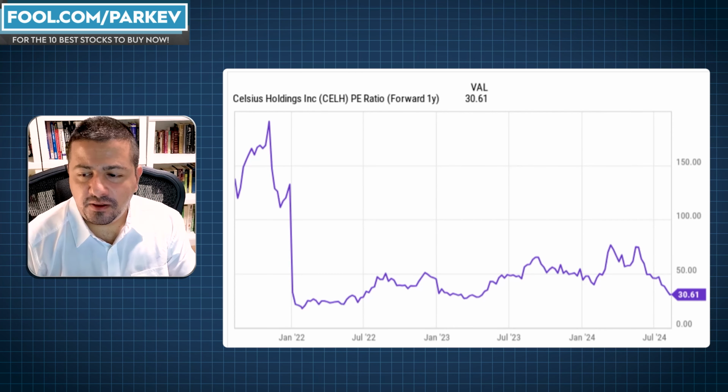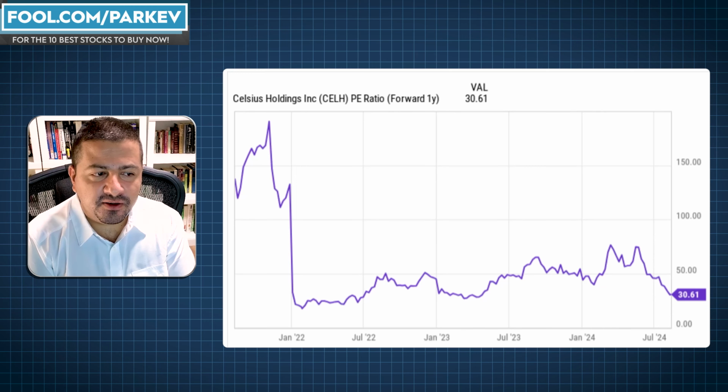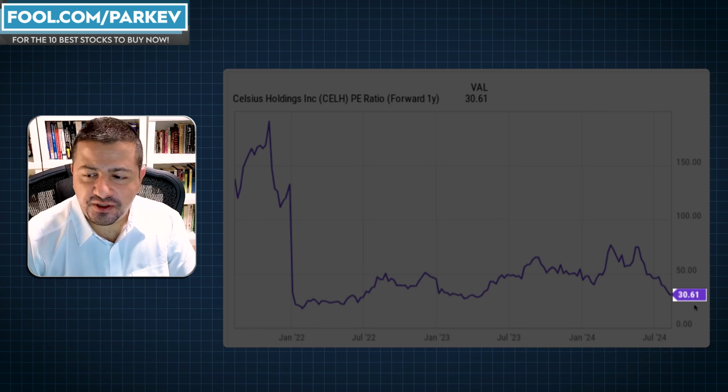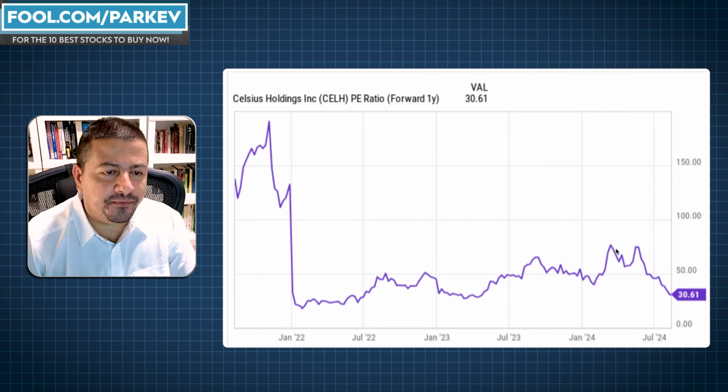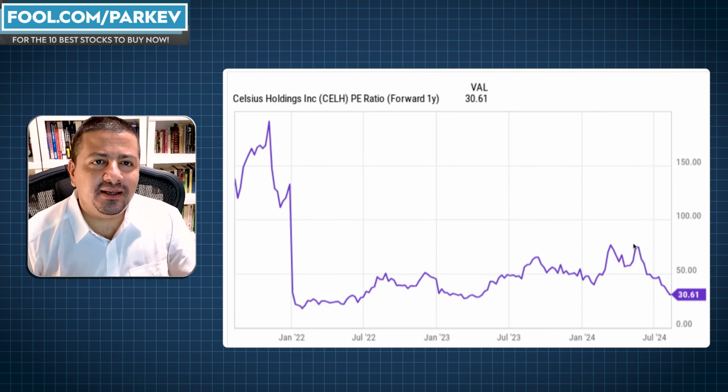Still, this big slowdown, this big drawdown has Celsius stock trading at the cheapest levels it's been at since early 2022. It's now trading at a forward price to earnings of just 30.61, down from forward PEs of over 50 and closer to 75 earlier in 2024. So investors who are interested in buying the dip in Celsius stock, I think are making a good choice.